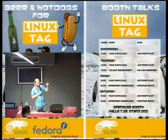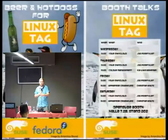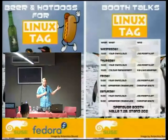What we did was we collaborated with Fedora. We had beer, they had hot dogs, and basically everybody who went to the Fedora booth came then to us for a beer. I mean, come on, can you do anything smarter than that? I think it was brilliant. It wasn't my idea, well, it was kind of... We had a beer with a couple of Fedora people. That's where good ideas come, okay?